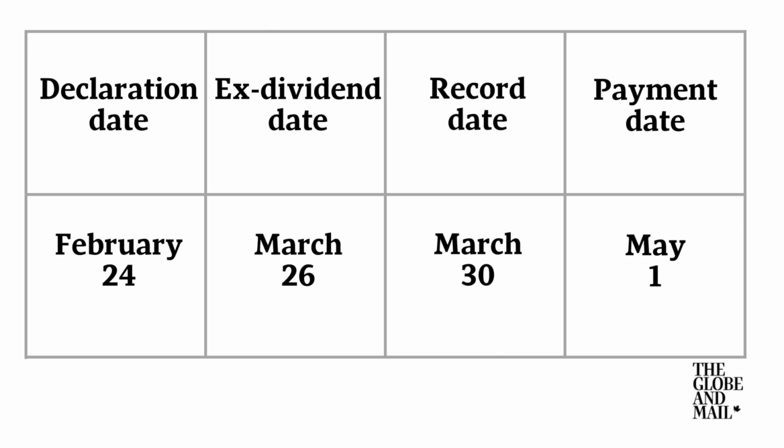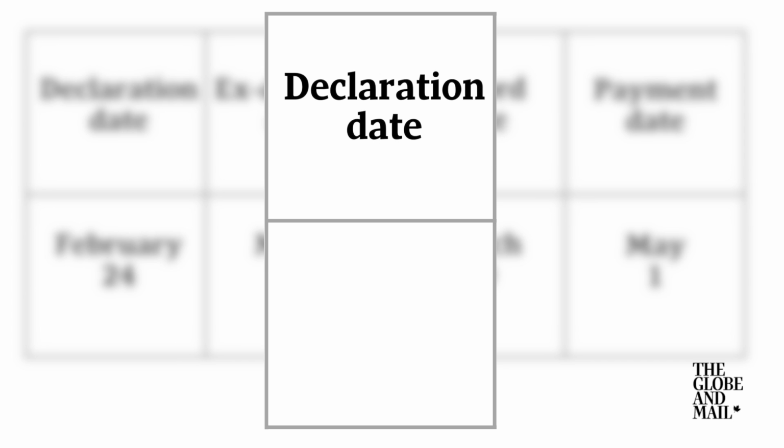Well, no, you shouldn't be concerned. To understand why, we need to review the 4 key dividend dates. The first date you need to know is the dividend declaration date, which is the day the dividend was announced. In National Bank's case, it declared a dividend of 50 cents a share on February 24th.